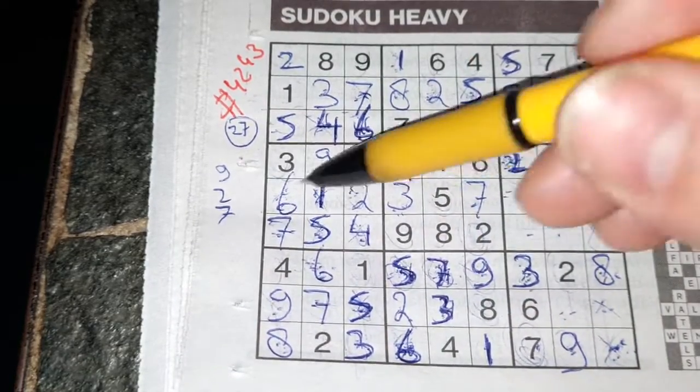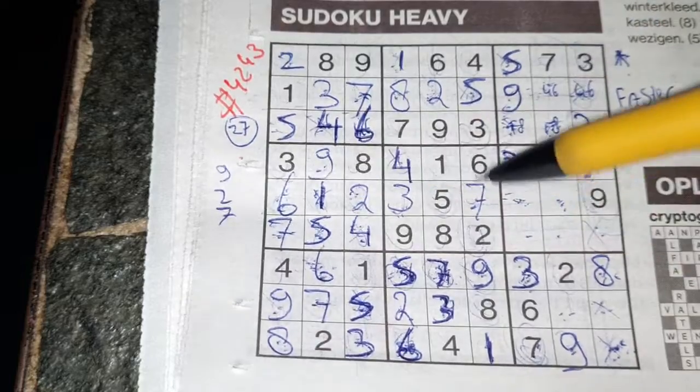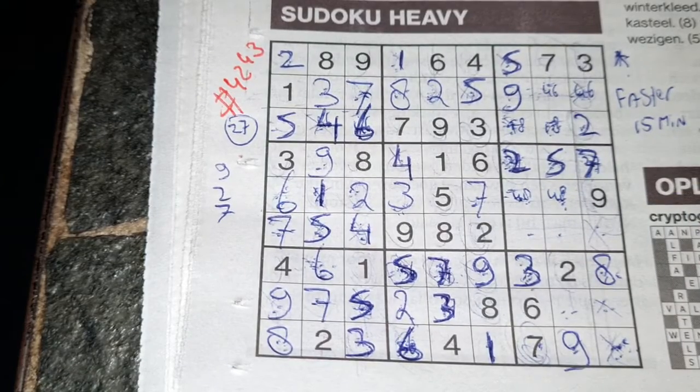Two missing numbers in this middle row. 1, 2, 3, the 4 is missing, 5, 6, 7, and 8 is missing. 4 and 8. Let me mark those two boxes again.